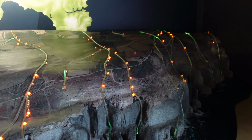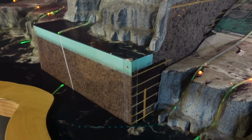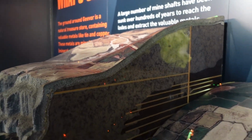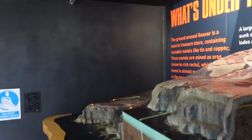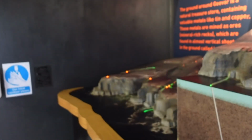This area is littered, isn't it? See what lies under your feet. Gosh, and there's all the shafts that are underneath us. Yeah, this coast is riddled, isn't it? And I know there's a huge amount of mining in the Camborne Redruth area, but crikey, I think like Geevor, all this sort of area, you know, Trewellard and all, I mean, it takes some beating as well, doesn't it? Wow.